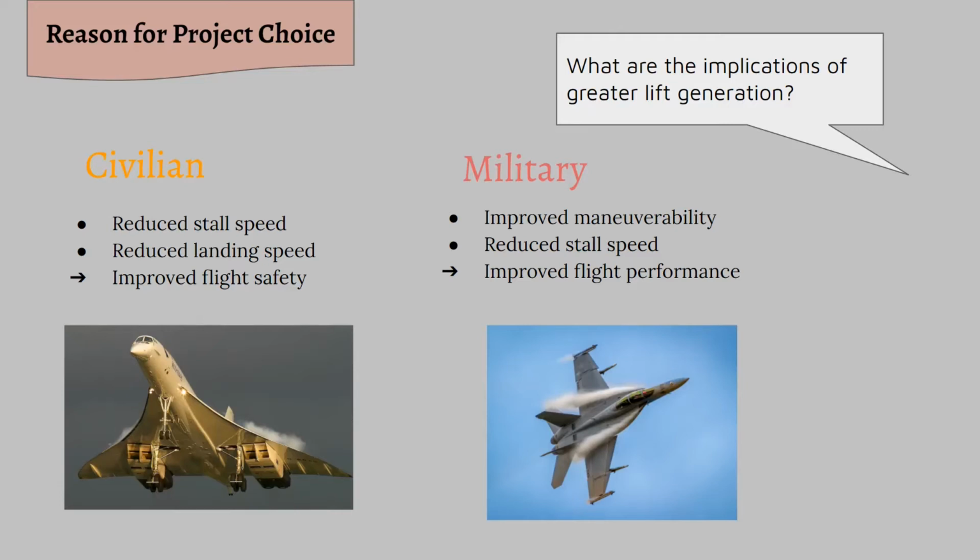What are the benefits of greater lift? It improves civilian aircraft safety by reducing unintentional loss of lift in low-speed flight and allows slower landings, while improving military aircraft performance with reduced stall and greater acceleration for turning, allowing aircraft to turn faster and tighter.